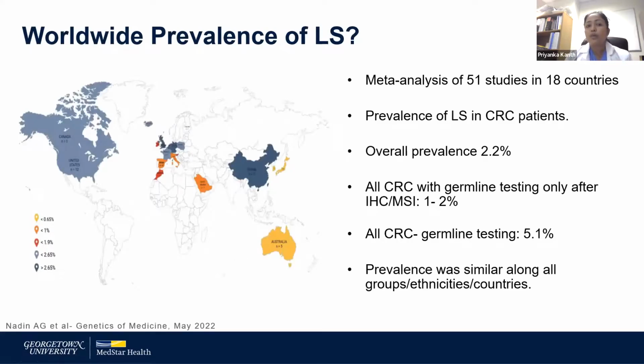So what's the worldwide prevalence of Lynch? This is a recent meta-analysis of 50-plus studies from 18 countries. Granted that many countries are actually not in this map, but what data we have so far is from the United States, a couple from China and Australia, and mostly from Europe. What they wanted to see is how many colon cancers come from Lynch, and their overall prevalence they found was 2%.